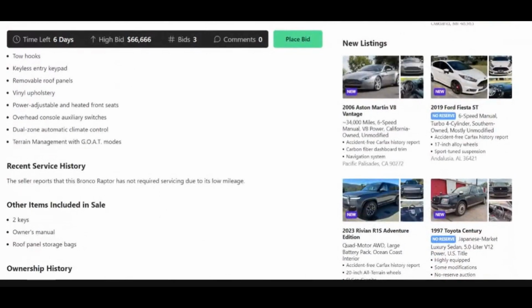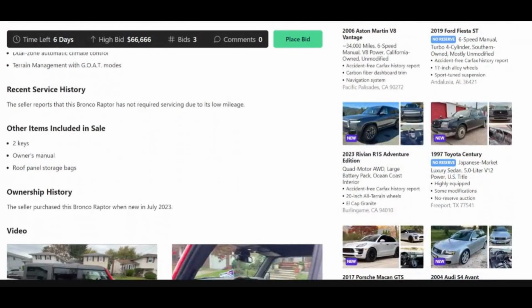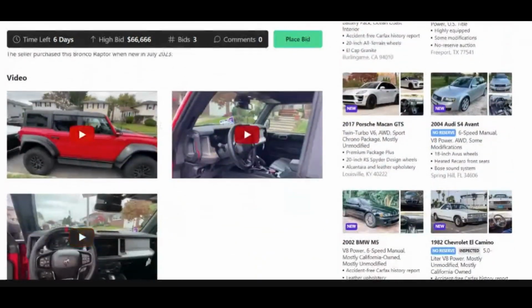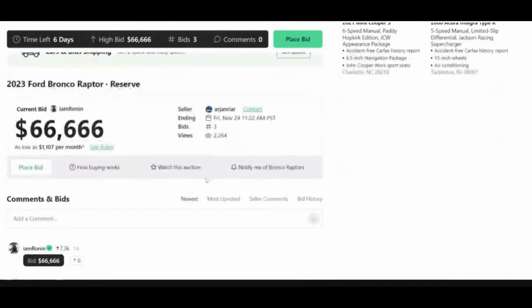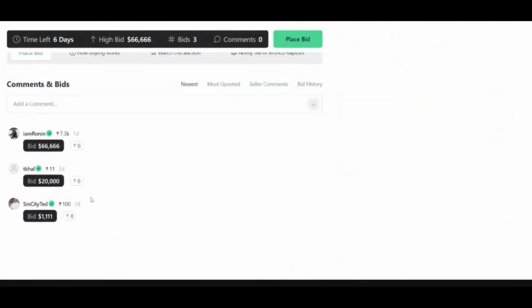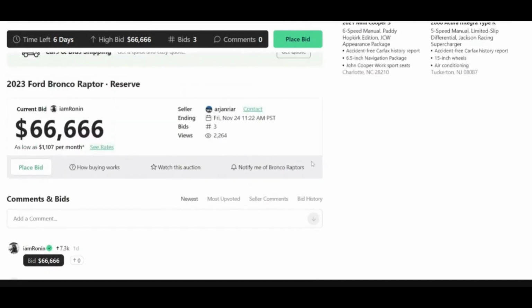Recent service reports say the program has not equipped service. It is low mileage, 1,300 miles. 2 keys, owner's manual. The owner did a couple of walkaround videos for the buyers to look at. And right down here, you can see where the bids and the comment section are. Right away, someone put a bid of 1,111, someone went to 20, and then someone just wanted to do a flat out 6.